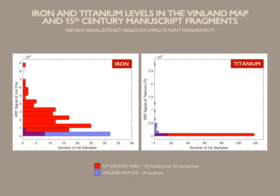It has been previously claimed that the presence of relatively high levels of titanium on the Vinland map is not only highly unusual, but totally unprecedented. To further explore this issue, we analyzed 120 ink-containing locations on 50 manuscript fragments produced in Central Europe in the 15th century, during the approximate time when the Vinland map was supposedly made. XRF point analysis using a 5-minute measurement time was used to ensure better spectral resolution. We also looked at 34 ink areas on the Vinland map using the same analysis parameters.